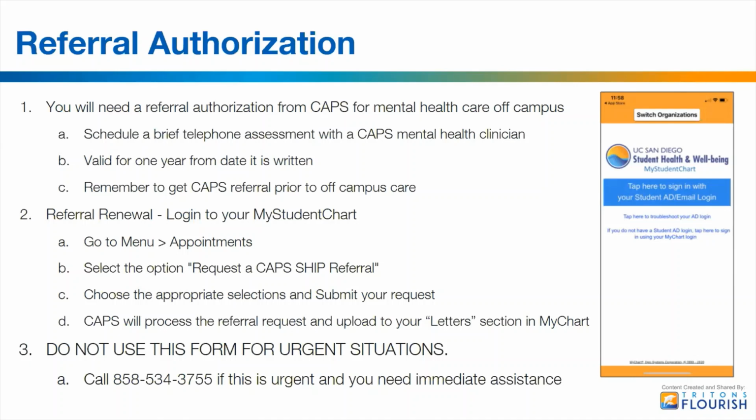For example, if the referral is written on June 1st, 2022, you will be able to access mental health treatment until June 1st, 2023. Once the CAPS clinician has completed your referral, you will receive a MyChart message and have access to the referral in the letters section of your MyChart account.